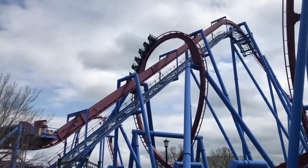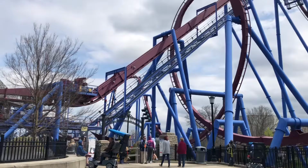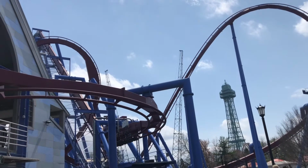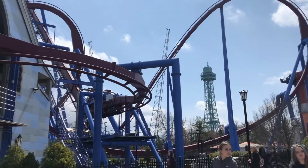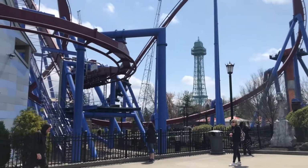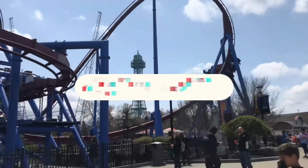So Banshee really is about the positive G-forces, and since it's lacking a lot of the negative G-forces because it's an inverted roller coaster, I feel that Banshee should get a 9 in the ride forces category. The next category is probably one of the most important categories, and that is fun factor.